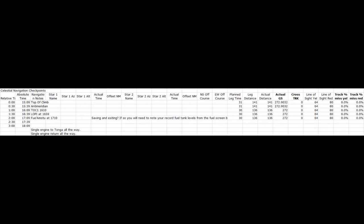Okay, here are the celestial checkpoints that we'll be going through. You'll note that I had finally updated the columns to the right. In the last video, they were really messed up, and I found they were messed up for a while. So I updated the leg distance to what the actual distance is, and you'll notice the actual ground speed is 272 all the way down the list, which is what I expect if there's no offset from my planned locations. So now it should work properly.